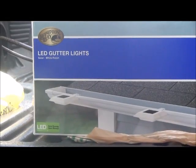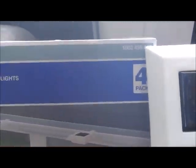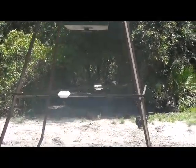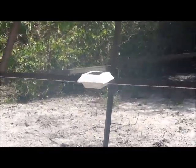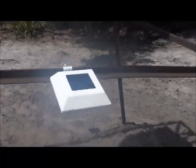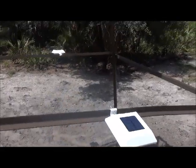So what I'm going to do is go with these LED gutter lights. Pretty neat setup, solar panel. This gives you an idea right here how I've got them sitting on the feeders. It takes 12 hours for them to charge. So we're going to set these feeders up this afternoon, and then I'm going to come back Friday evening and set.